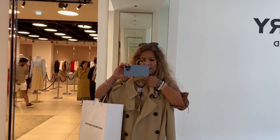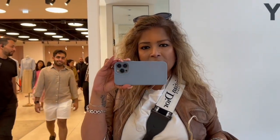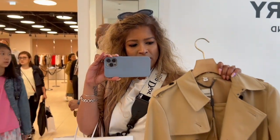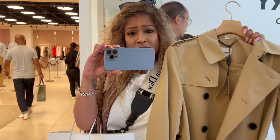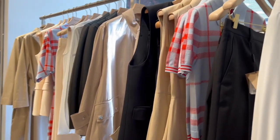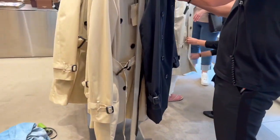As you can see, this is a mid-length trench. It's not the classic ones, because the classic ones have got the Burberry lining inside and they're called the Kensington, etc. But if you do want a classic Burberry, pardon my French, they're all classic, you can't go wrong. And look at the amount of sizes that they have. If I just pan it across without showing you the customers, everyone is trying them on.